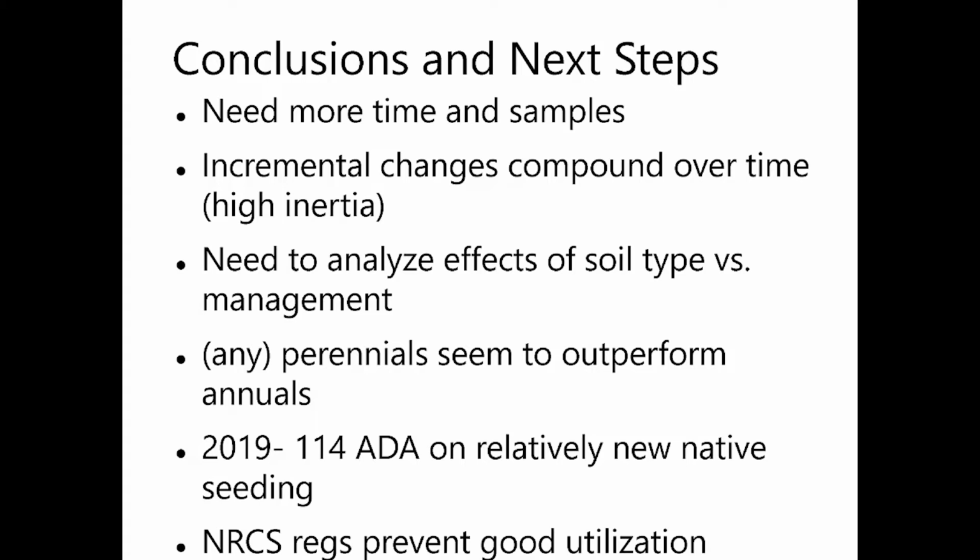We need to do a little more statistical work to show, if we can, that the management is what's affecting these soil health indicators, hopefully more than just the soil type. It does seem that the perennials of any kind outperform the annuals in terms of soil health.